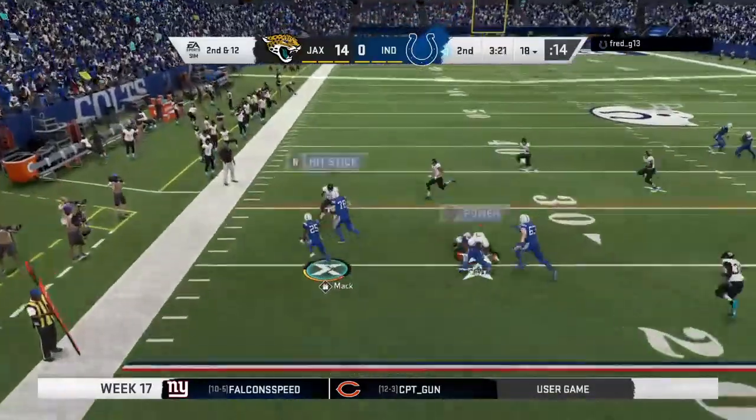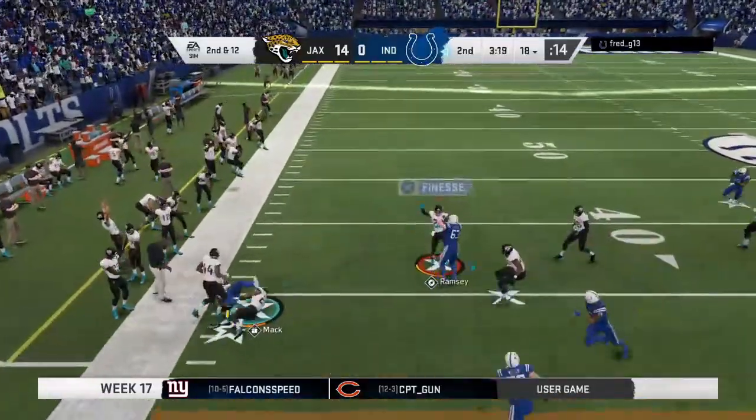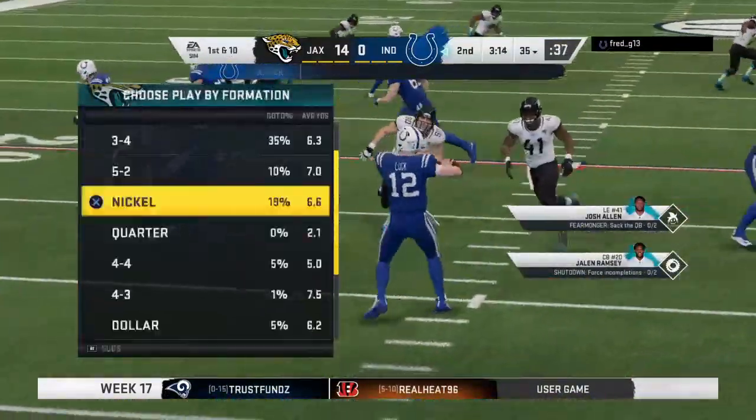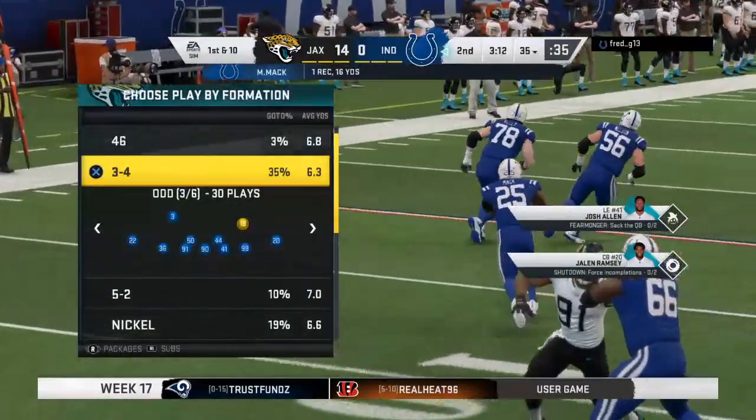Now left side on the swing pass, finding room at the 30, and all the way up to the 35-yard line. 16 yards to pick up there. The Colts have a first down.